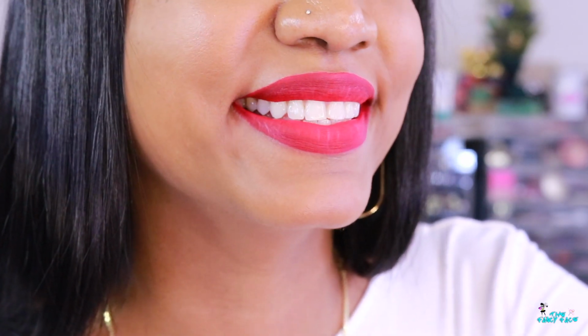It's matte, but it's not like a flat matte. It almost melts into my skin and stains it. It's interesting. I really do like it. And this shade is a beautiful medium toned red shade. It is blue toned and I really, really like it.